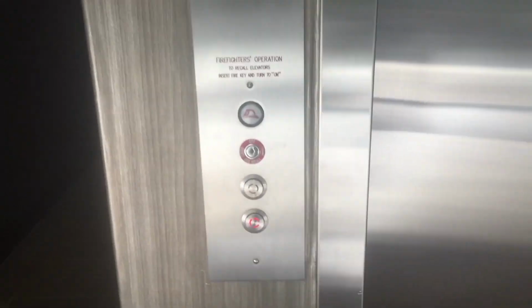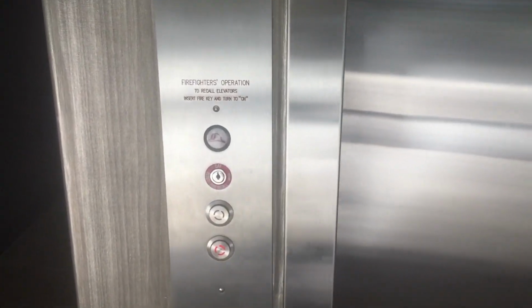This is the elevator here at the Sunset Marquis Hotel, West Hollywood, California. This is a vintage, probably U.S. elevator, modernized by Kone. ERM, CA93, let's go down to G. Not the ground floor, easy to get confused.